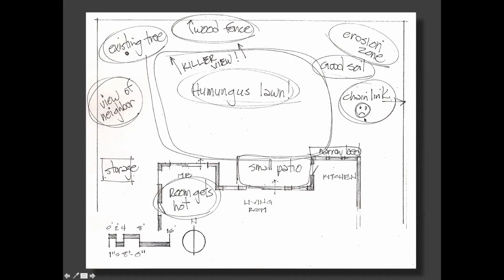This is a new thing I'm working on. I'm calling them emojis or emoticons. You'll probably see them soon. The lawn's too big. I got a 2-story neighbor, et cetera, et cetera. I don't know why I put a storage unit outside my master bedroom. And this room gets really hot as blazes. So this is just information.